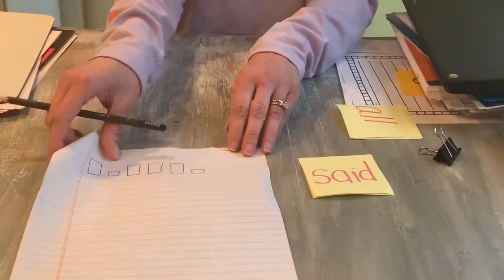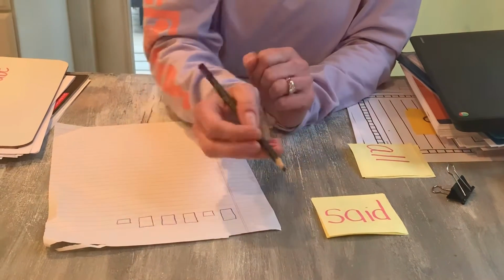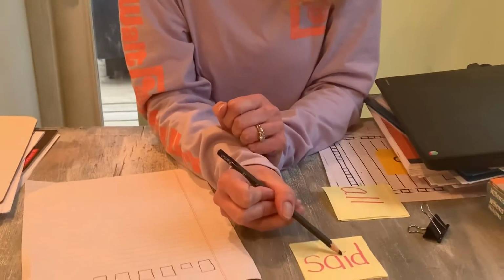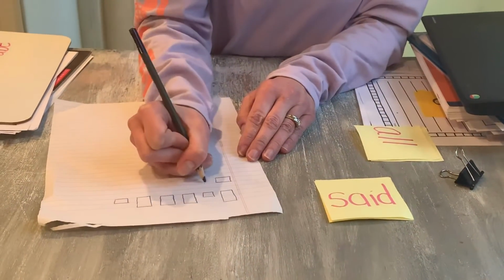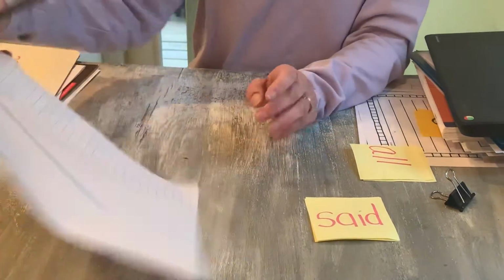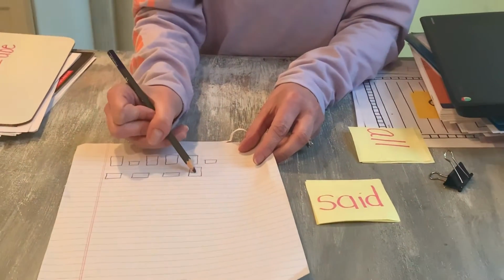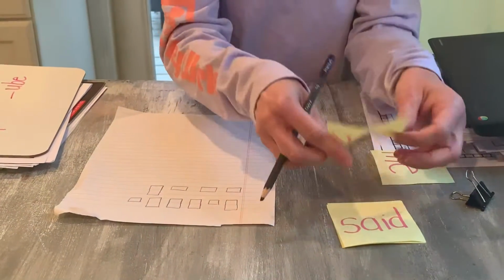Then I would do the same thing for my word said. So if you want someone at home to write the boxes for you, you can do that and you can just fill them in. So said has one, two, three small boxes and one tall box. So I would draw a small box, a small box, a small box, and then a tall box. And then with that, I would say S-A-I-D, said.